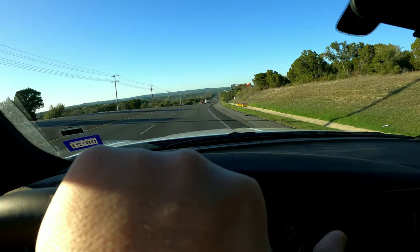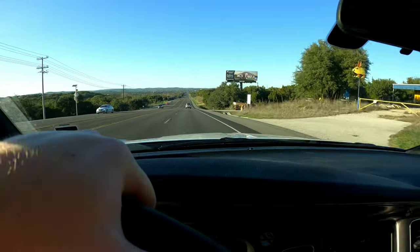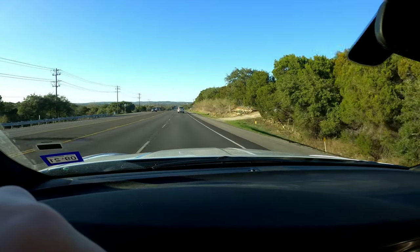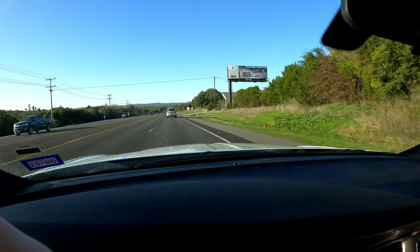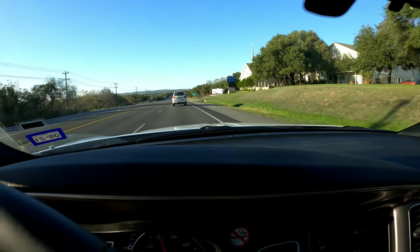Again, I do like how smooth the ride is. The ride is very smooth. I don't know if it's a combination of suspension and tires, or if it's just the tires, but it's very smooth. And my police car, I feel the bumps. Like, it's got a little bit more aggressive suspension.